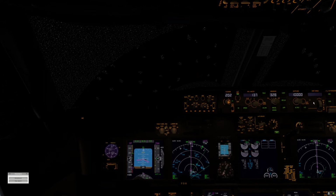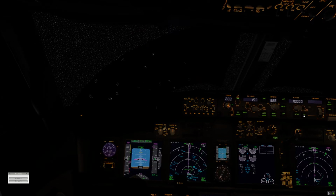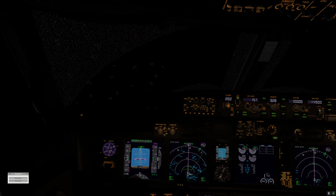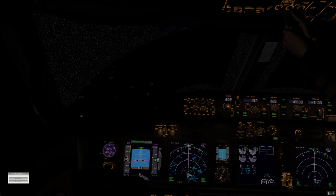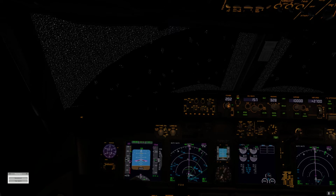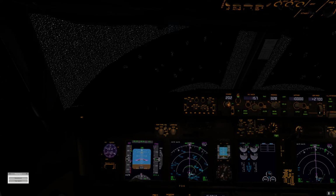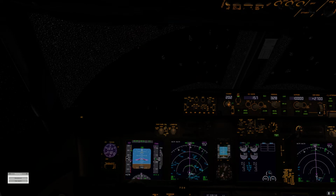Zibo 7378, altimeter 29.75. Contact Boston Center on 120.350. Bye. Acceleration altitude. Altimeter 2975. Contact Boston Center on 120.350. Goodbye. Zibo 7378.